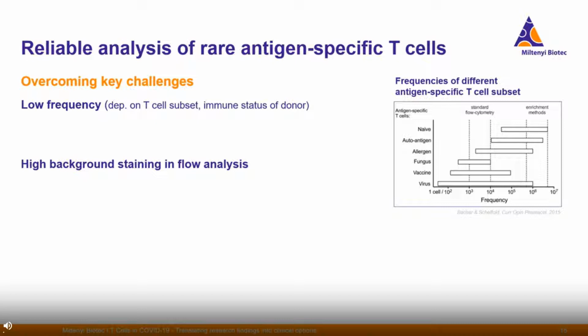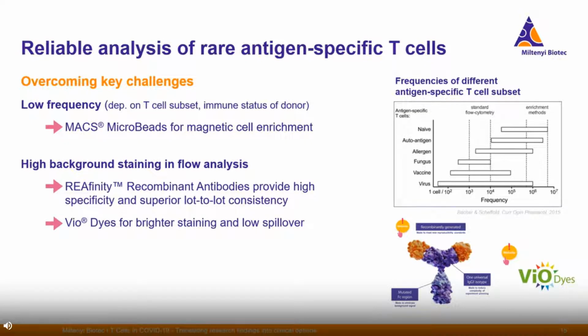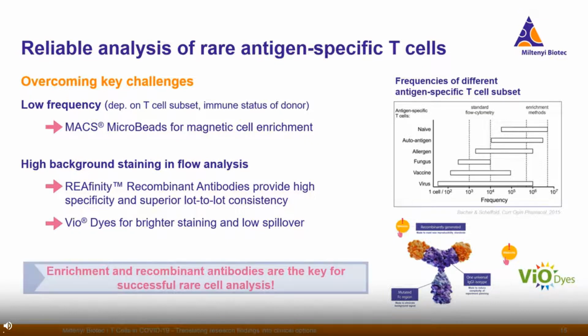So to help you overcome these low cell frequencies, you can use our MACS microbeads for pre-enrichment. Furthermore, to help you overcome this high background staining and enable a higher resolution analysis, you can use our REAffinity recombinant antibodies, which provide really high specificity and also superior lot-to-lot consistency. Coupled with our Vio Dyes, they ensure a very bright staining, a crisp signal with very low spillover. So we think that magnetic pre-enrichment and these recombinant antibodies are the key for successful analysis of rare cells.